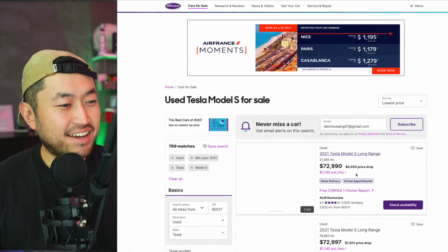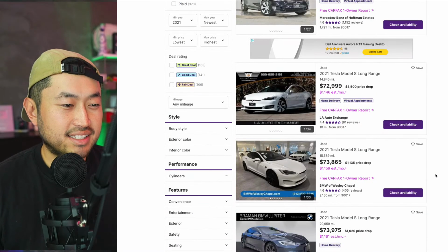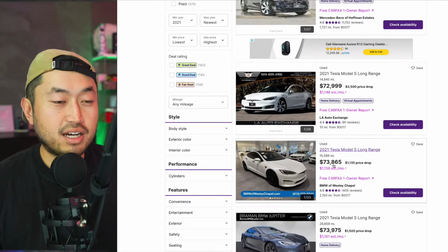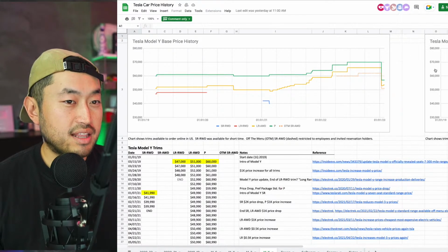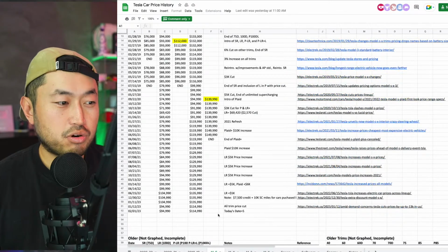Okay, we're getting into the 72 range now. So I guess they're still kind of holding strong. That would make sense, that there's a demand point right there. Okay, so right here, 2021 Tesla Model S long range. This is definitely a refresh one. 15,000 miles for $74,000. And the reason why I think 70 or low 70s is a price point, and that's for sure what you should actually pay, is because you got to look at historical prices, right?